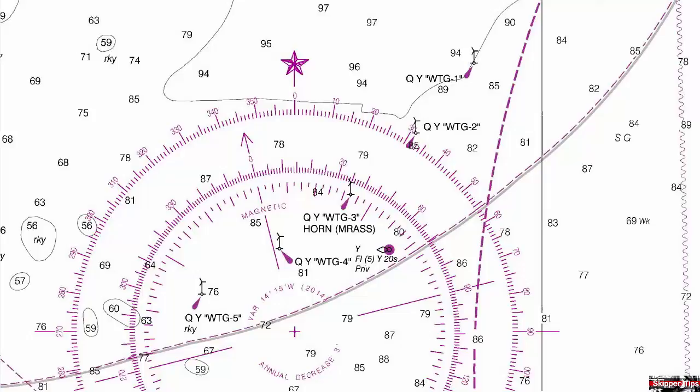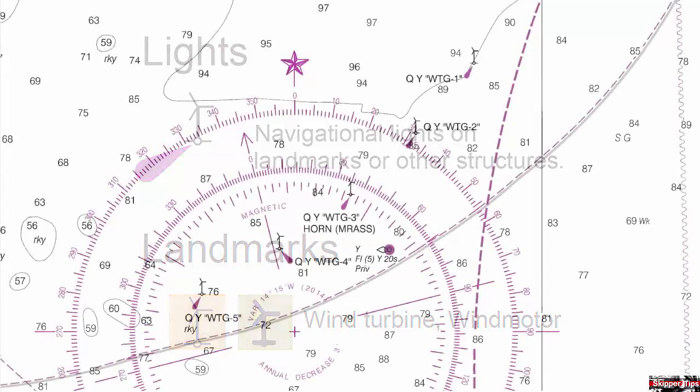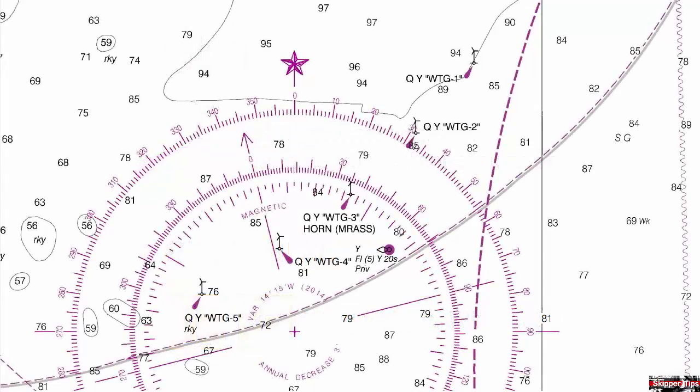Let's turn to chart number 1 to find out what type of structures each of these 5 lights shows. We look under the lights section, which says navigational lights on landmarks or other structures. If we look under the landmarks section, we see both the nautical and electronic symbol, which indicates a wind turbine or wind motor. Now that we know each of these 5 structures represents a wind turbine or wind motor, we still need more information on light WTG-3.